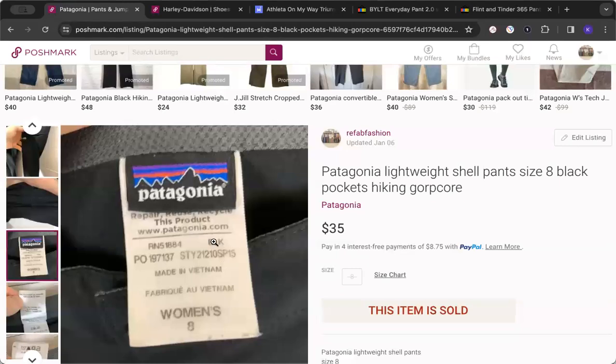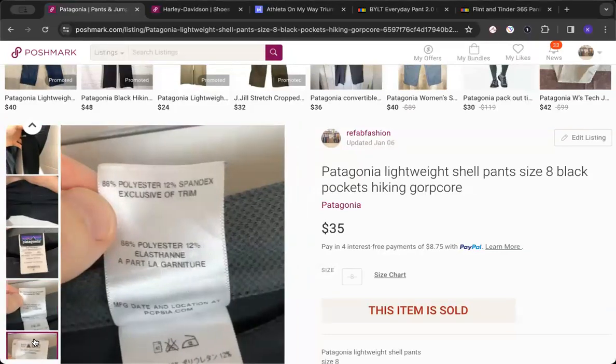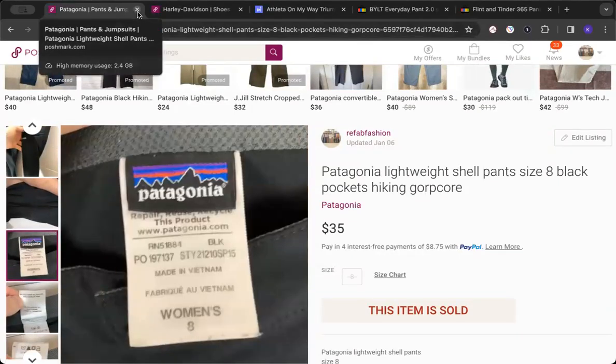I did try to look up this style code, but given that it's from 2015, I just couldn't find a particular style name. So I think with Patagonia, being pants, being kind of basic, older, and without the style name, I would not pick these up in the thrift store to try to sell. But since I had them in the ThredUp mystery rescue box, I did go ahead and list them.